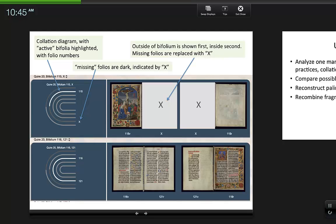Anyway, the diagram is over on the left, and the active bifolio is highlighted. That just means that where there's a white line, that's the bifolio that you're looking at right there. And you can see the one on the top, and then it moves, and now we have a full bifolia.